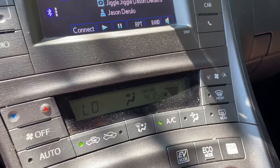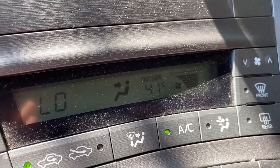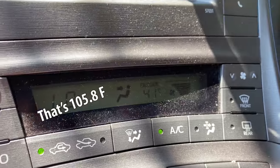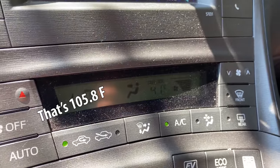It is currently 41 degrees in Portland. Holy cow. Is that 105? Oh my god.